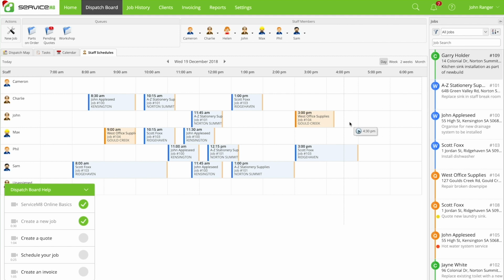So the scenario that we'll work through is that of responding to an urgent job. So a past client of ours has rung up the business and need someone on site as soon as possible to help out with a problem. So let's see how we can deal with this situation using ServiceM8.